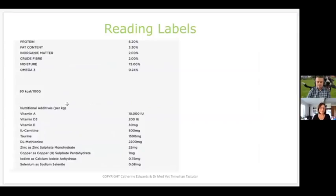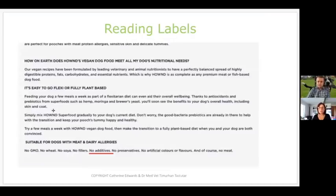Now we have additives here suddenly. And why is that? So I thought there are no additives, and now they are nutritional additives. So the name nutritional changes everything. Before, you thought that there is nothing added inside, and now you go, oh, what's added? Vitamin A, vitamin D3, vitamin E, L-carnitine, taurine, methionines.